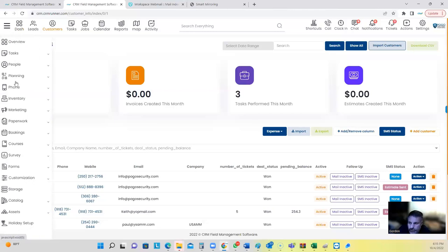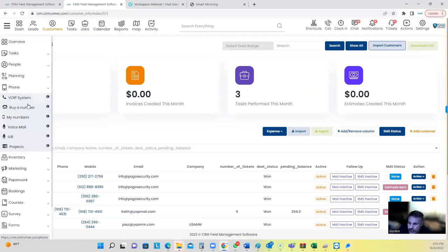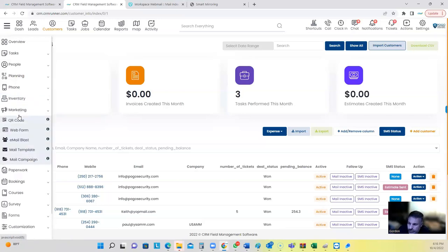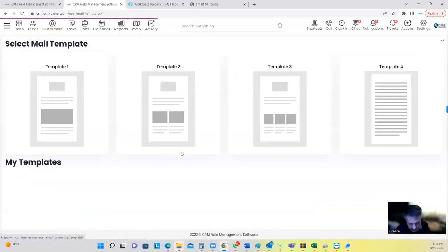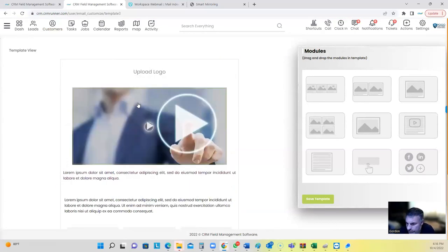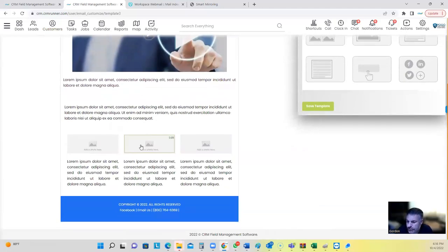Another thing is, we can create plan rooms. That will mean you come, you take pictures of a boat, and you can start sketching. Phone system is a complete voice over IP, IVR, voicemails, numbers, anything you want. Inventory we talked about. We have marketing. You can create QR codes. You can create an email blast. You can create different mail templates to send to your customers. Like you can actually drag and drop here and create a template and shoot it to a lot of your customers.